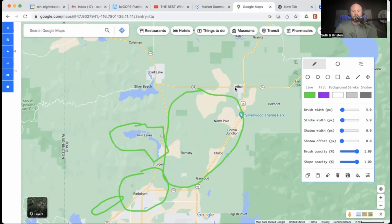And then into Athol. Silverwood Theme Park is a rather large theme park right here. Tons of roller coasters, water park. You will be driving up 95 if you've never been here. There's not much going on. And then bam, giant theme park right there. So it'll shock you. Over here, we have Spirit Lake.